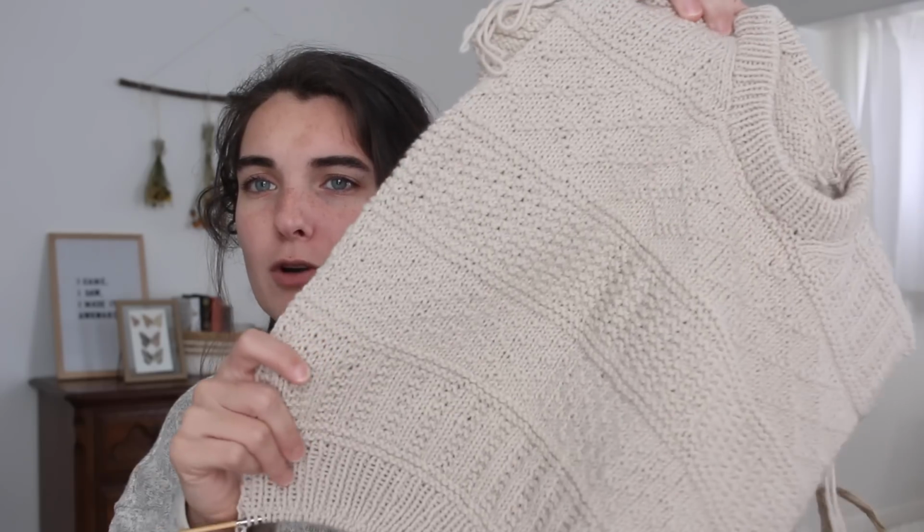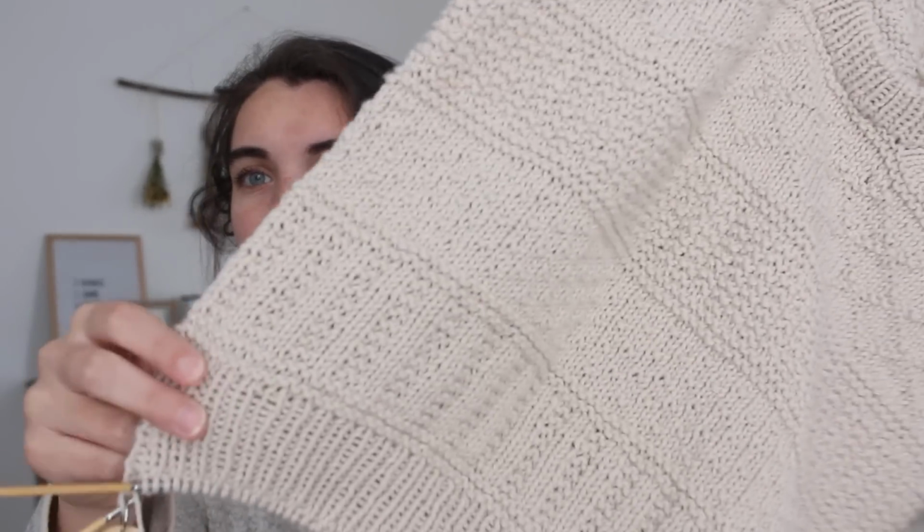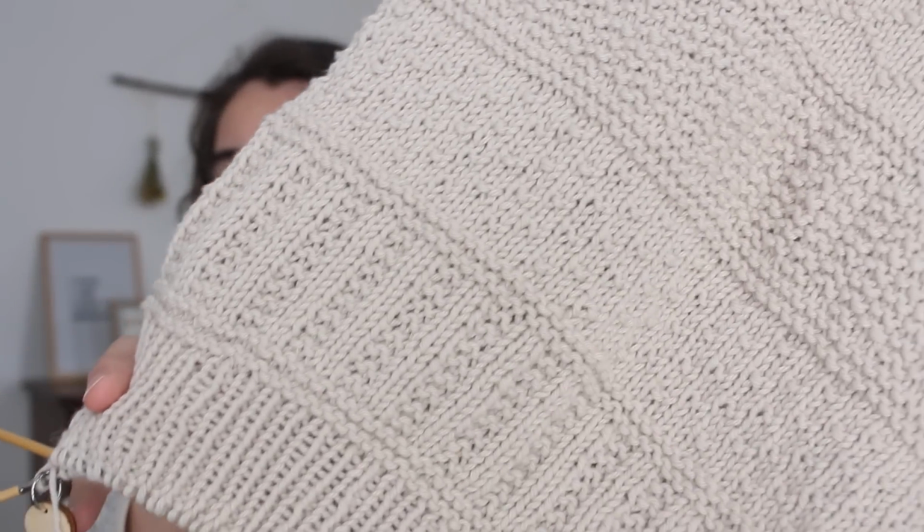I mean, I say it's not hard. It's easy to pick up on. It's pretty intuitive. There's charts, so this is a good pattern, I think, if you're not very familiar with texture or charts. It could be a good starter pattern because it's pretty easy for me to follow. I do read charts a good bit for lace, but this is a texture chart, just pretty similar.